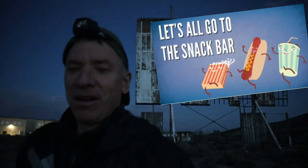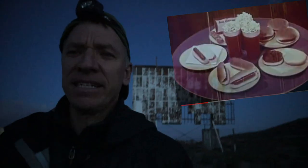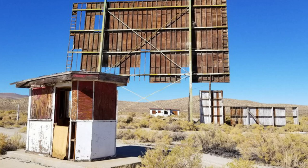Here's the old screen. This is about when they would have the commercials, previews, snack bar. Let's go to the snack bar. Get some snacks. A little breezy tonight, but yeah, 250 cars this place could handle, and it finally was abandoned in 1984, and then somebody got it going again in about 1991, with another 4 or 5 years after that, 1995. So, all right, here we are.